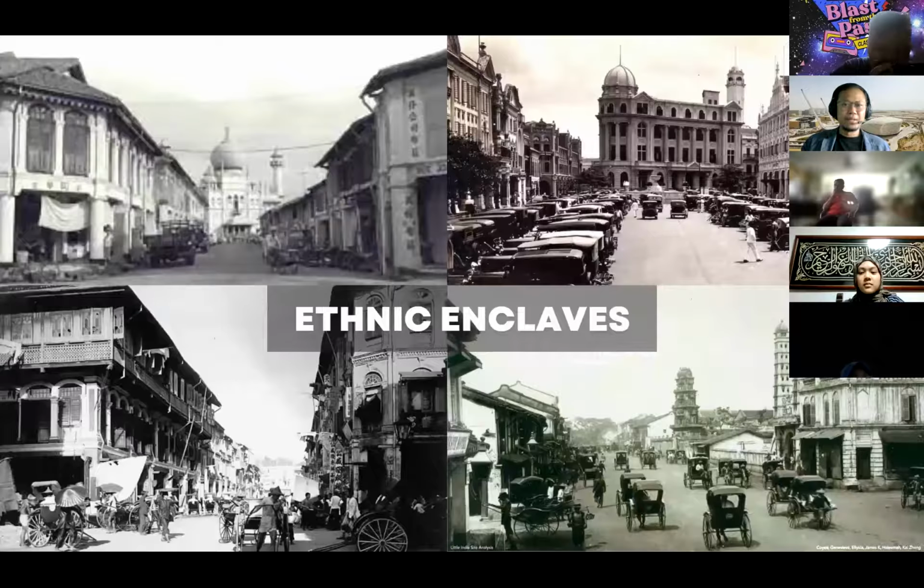Okay, so this was the ethnic enclave that I mentioned earlier. Top left is the Kampong Gelam area where you can see the Sultan Mosque there, right? Then we typically have all the shop houses. On the top right, that's Raffles Square. See, Raffles Square, that time no MRT. That was the car park.